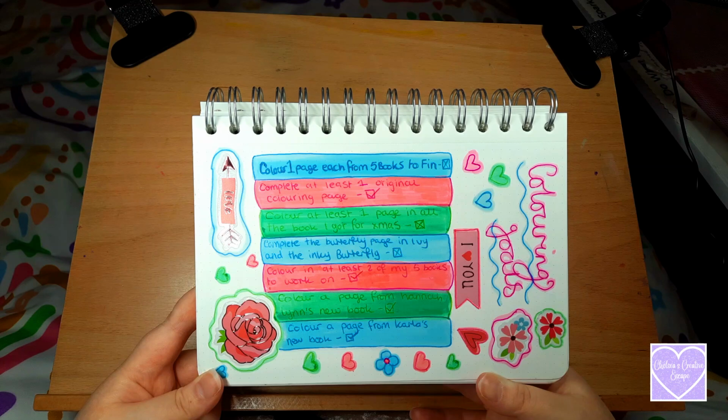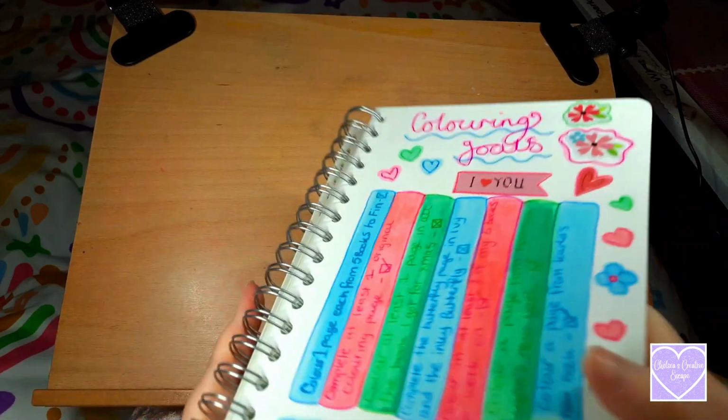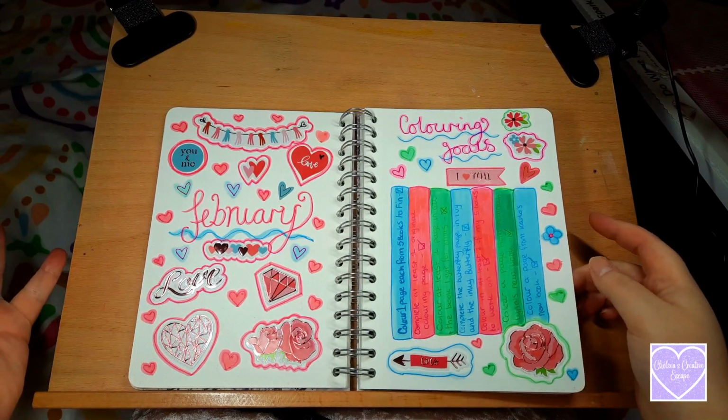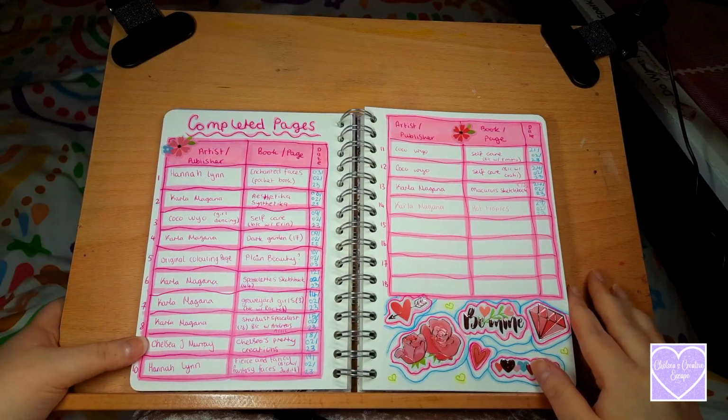Colour in at least 2 of my 5 books to work on. I did that. Colour a page from Hannah Lynn's notebook. I did that. And colour a page from Carla's notebook. I did that. So I did half of them, so better than nothing. But these are my completed pages.